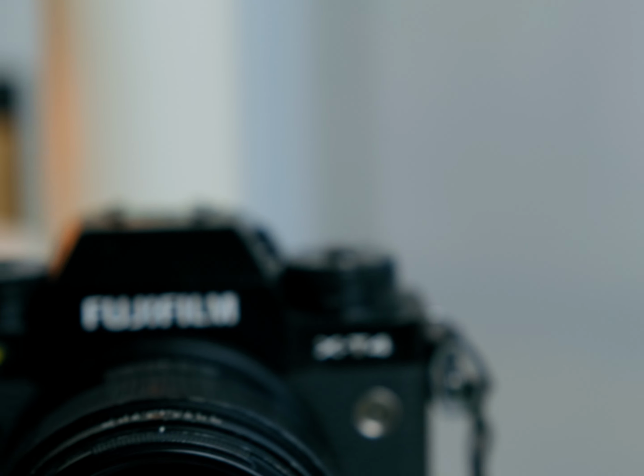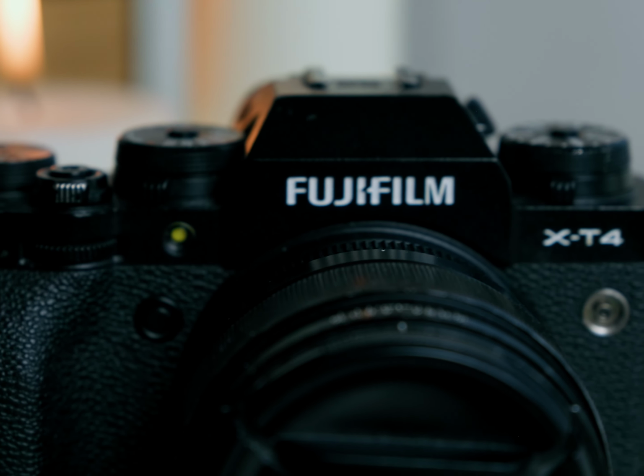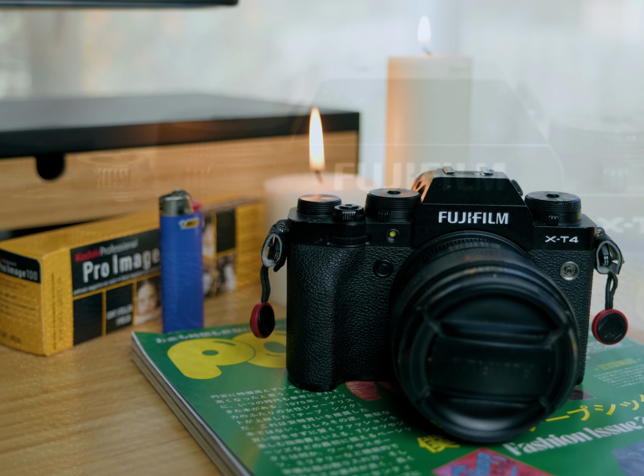It's definitely the camera that I would pick up and use the most if I'm out doing some street photography, for example, or if I was to go on a trip somewhere, I'd probably take the X-T4 over the X-H2S simply because, like I was saying before, the X-H2S is a professionally minded camera first.